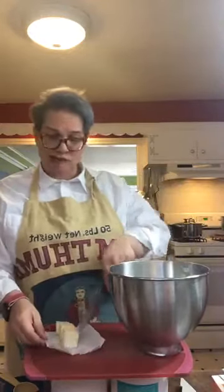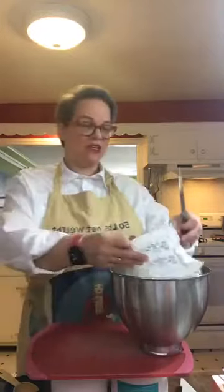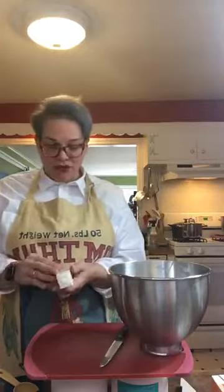We're going to use 1 cup of butter, so that's 2 sticks. I just can't stand metal against my teeth. If anybody else has that problem, let me know. So I'm going to cut up my butter a little bit. It should be at room temperature. It'll help it cream and mix. So I took mine out.